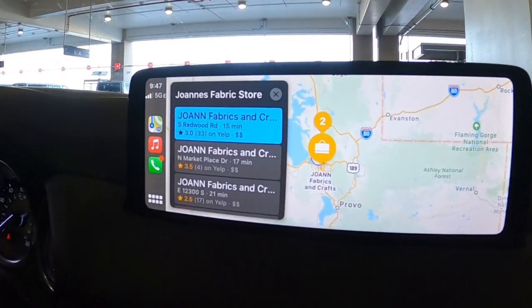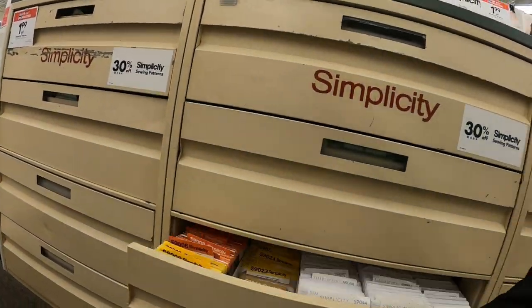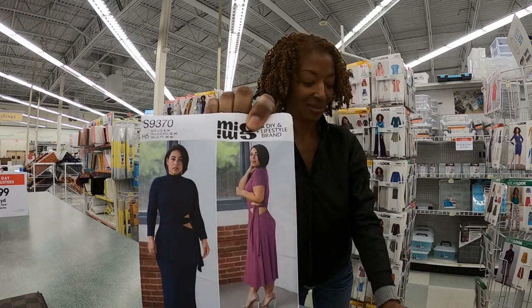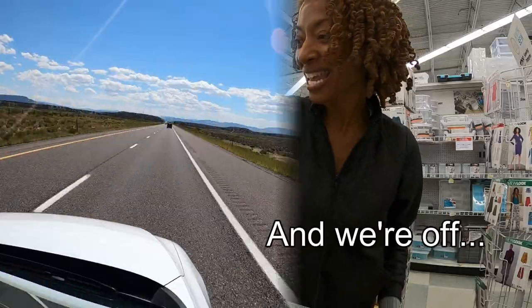First stop. Patterns are on sale. Simplicity. Hopefully they have the patterns, because I went to a Joann's last night and they didn't have them out yet. I want to get some of the fall patterns because I don't have them yet. Good morning. Let's see. They have them. They have them. 9372, 9380, 9379. I'm so happy that they have these.